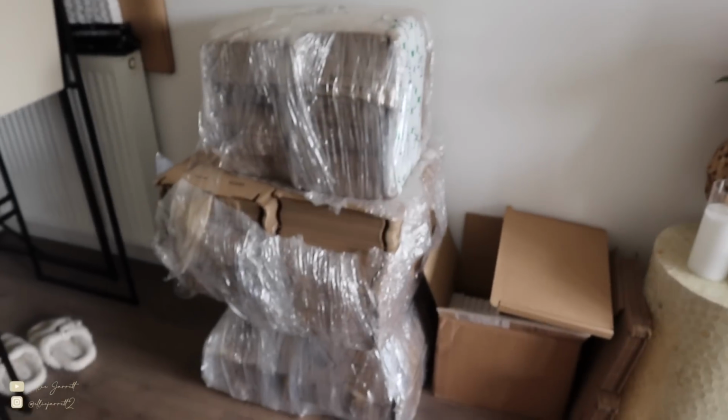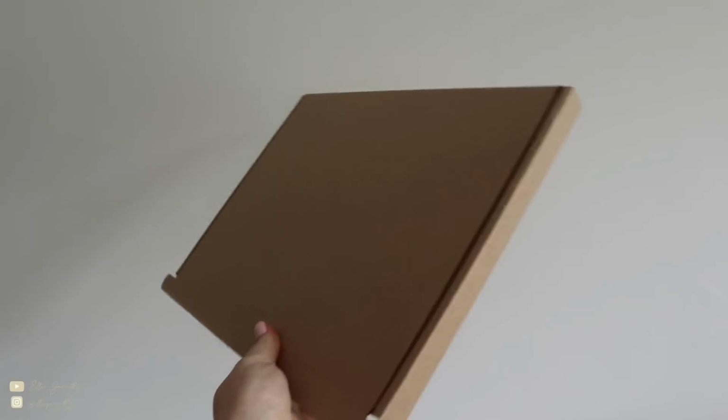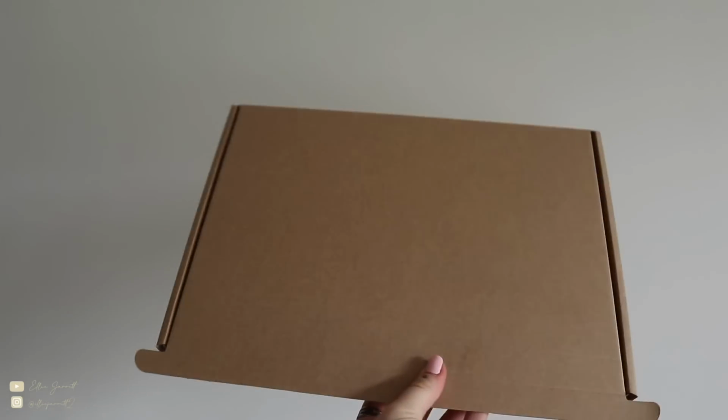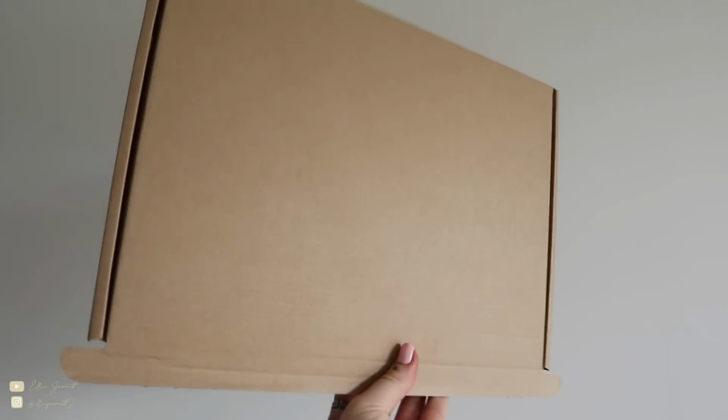Also, some packaging for my day has just arrived. These are basically the postage boxes. So little sneak peek of, I mean, is that a hint? I don't know if some of you can work that out. But I mean, I'll just tell you the little hint. It's a little bit bigger than the boxes that I use to post the planners. So yeah, don't know if you'll be able to work that one out.